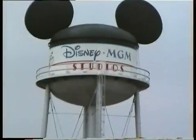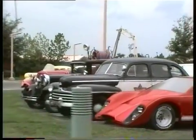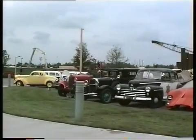The tower stands 13 stories tall and is capped off by a set of Mickey Mouse ears that weigh in at 16 tons. And in case you're wondering, that's a hat size of 342 and 3/8.